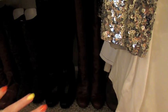So yeah, boots. And these are the ones that I probably wear the most. These are cowboy boots. And then I have more cowboy boots, some Ugg-type boots, and then I have more of my Uggs back here. Don't judge, I love Uggs and I will always wear them, even if I just wear them around the house.